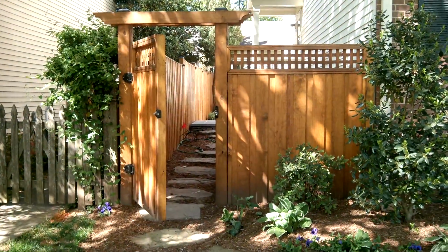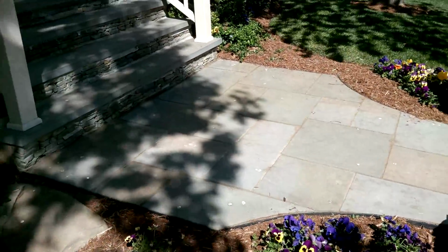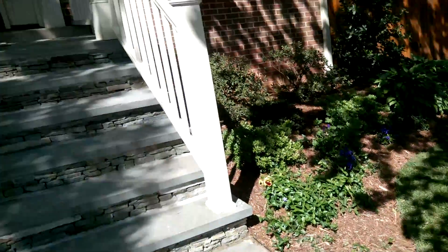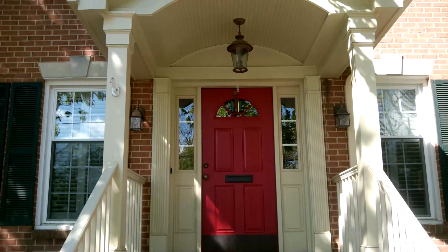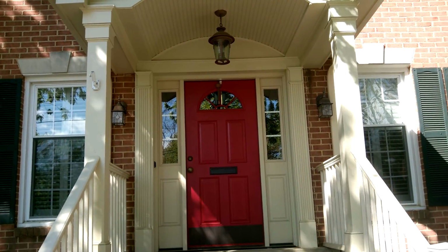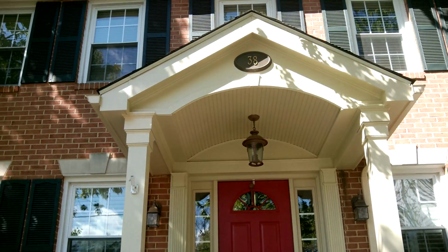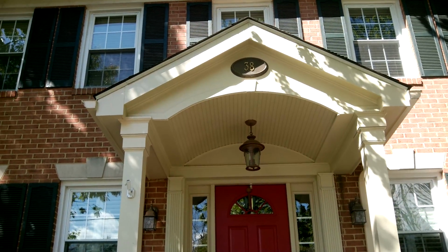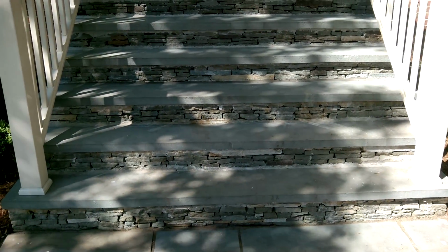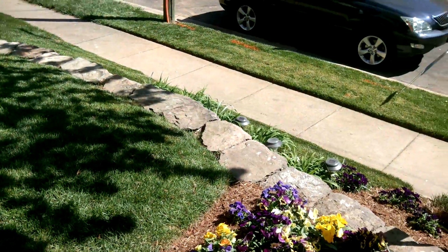Nice fence flanking both sides of the house, walkway to more geocut flagstone patio, and railing leading down to the street. As we continue around the house, we have a nice view of the front, where we have the arched ceiling, dropped pendulum light, and replaced door and satellite windows, so that everything here in the front is all new, complete with gutters, downspouts, flagstone veneer, stone risers, landscaping, new sod, retaining walls.